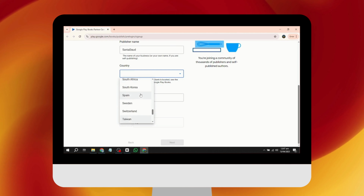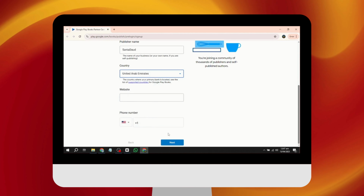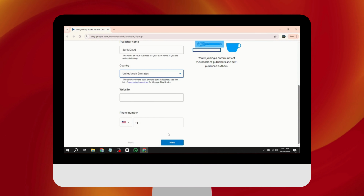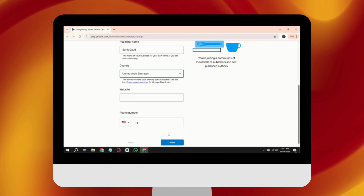You'll see fields for a website and phone number, but both of these are optional. You can leave them blank if you don't have a website or prefer not to share your phone number at this stage. Once everything is filled in, click Next to proceed.